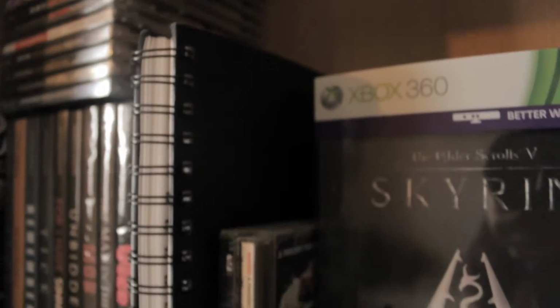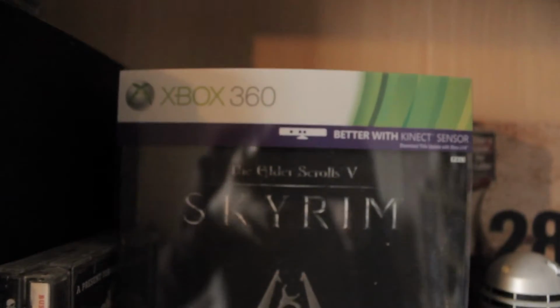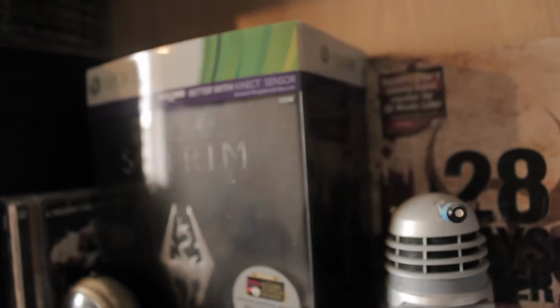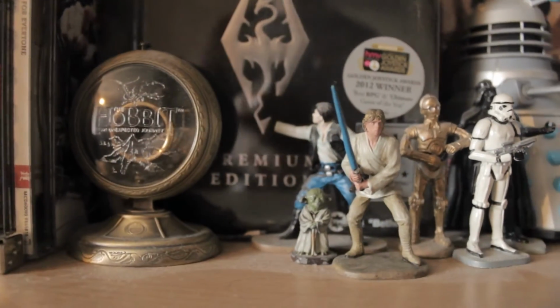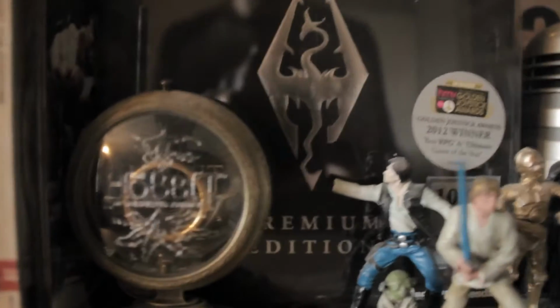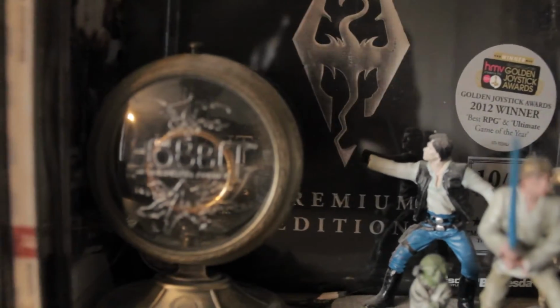Moving on, we have my scrapbook. 2 CDs. Skyrim on Xbox 360. This really cool premium edition comes with a t-shirt and some other stuff. A little book as well. Love Skyrim. Hobbit ring. Well, not the Hobbit ring, but you know what I mean. Lord of the Rings and the One Ring.